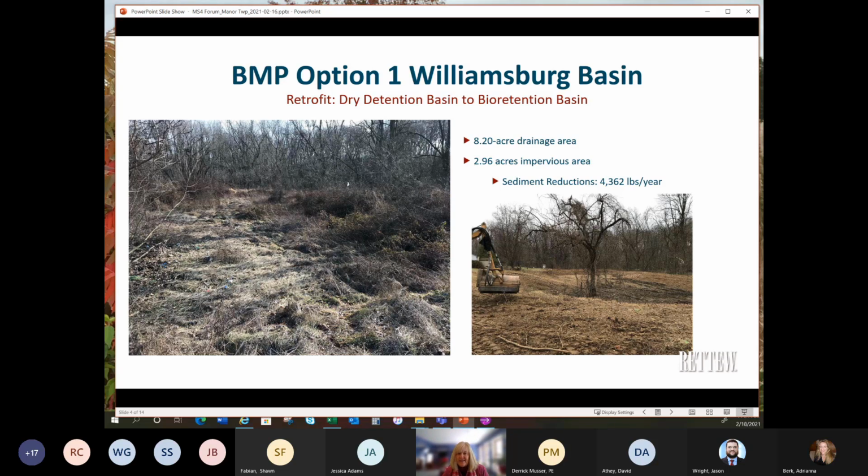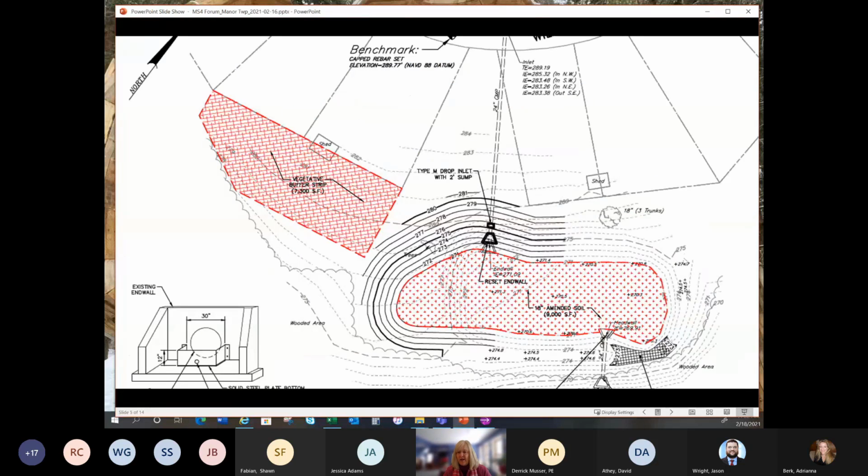But anyway, this Williamsburg Basin was a smaller drainage area, 8.2 acres, with only about 3 acres of impervious area. So the sediment reductions are low, but once again, they wanted to start with something small. And so they had to clear out all of the existing vegetation. And for this project, they ended up expanding it a little bit just because they wanted more area for infiltration.